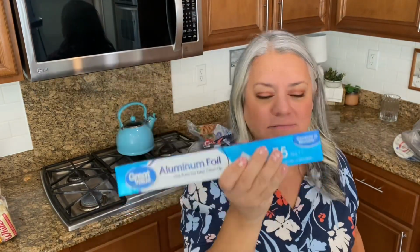All right, I picked up just some of their little snack baggies. Now these ones are square and I love them square. So the other ones I always find are rectangular. And then just some aluminum foil, just for stocking up for my kitchen needs.